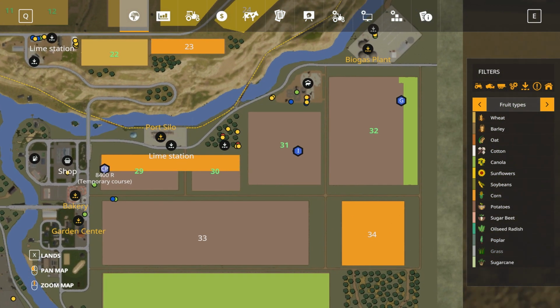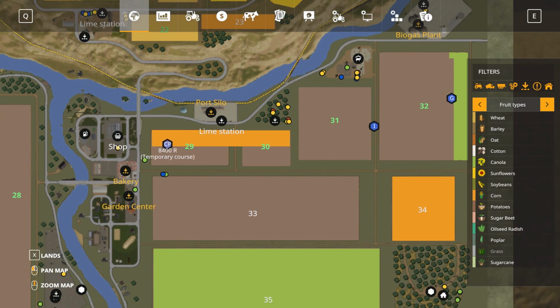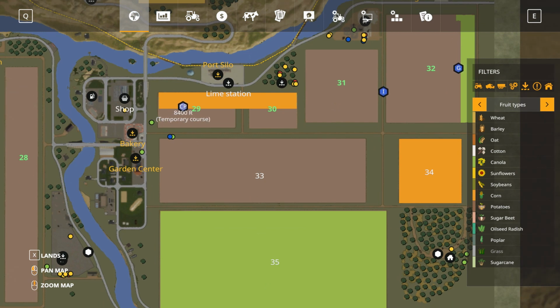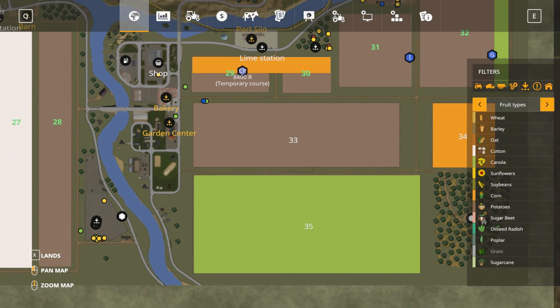So what do we got going on here? So we got our Fendt tractor. He's sowing in some canola in field 32. This guy right here, he is cultivating. That's the Case Quadtrac cultivating field 31. And the John Deere is plowing our previous field of corn. I have taken a contract to seed field 33 with barley. And once the Fendt gets done whipping across here, I'll do that. I'm waiting for a contract on field 35 to harvest.